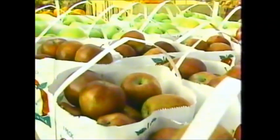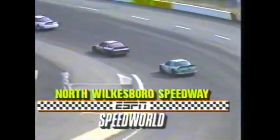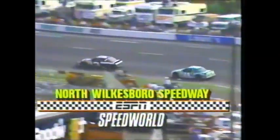Here in the Blue Ridge Mountains of western North Carolina. It's apple season here. The Apple Festival was just a couple of weeks ago, and there are plenty of bags of apples on hand for munching down trackside. And one driver doing some munching right now is sort of munching away at the lead of Dale Earnhardt. That's Ricky Rudd. He's reeled him in now by 3 car lengths.